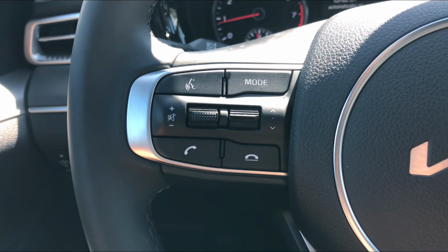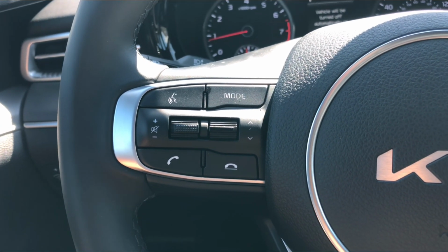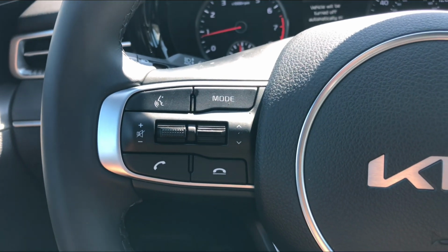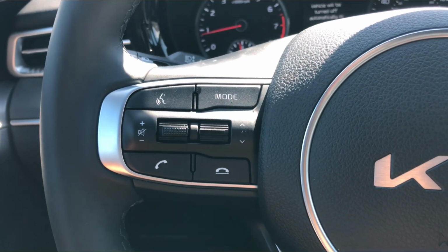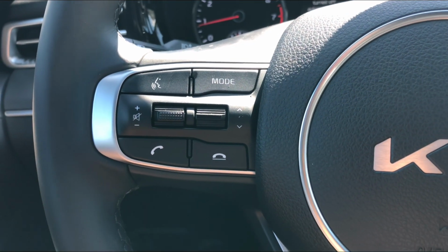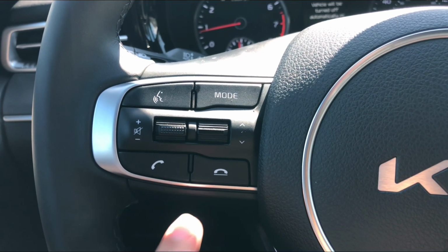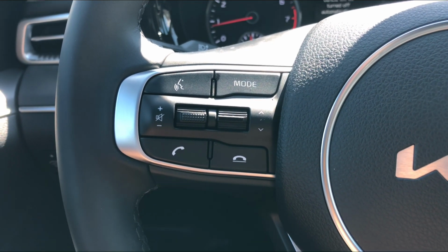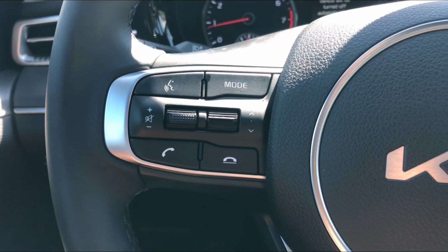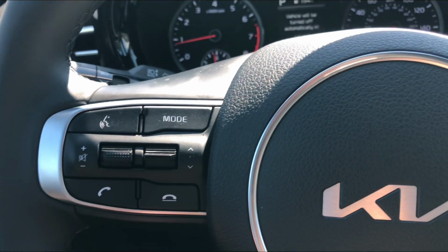A lot of technology in this car, so if you have a smartphone, you can use Apple CarPlay or Android Auto, and you can control it with these buttons here. That's where you would activate Siri or your virtual assistant, and then you have your buttons to activate or deactivate a call along with your volume switches there. And then this guy is for your radio.